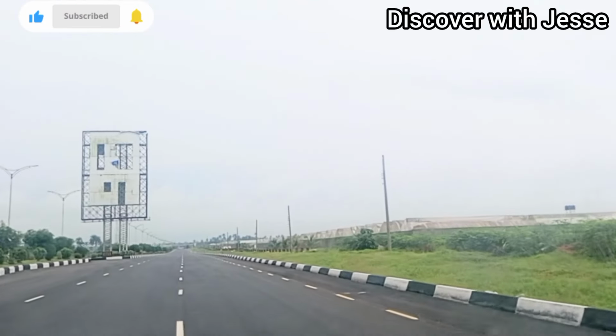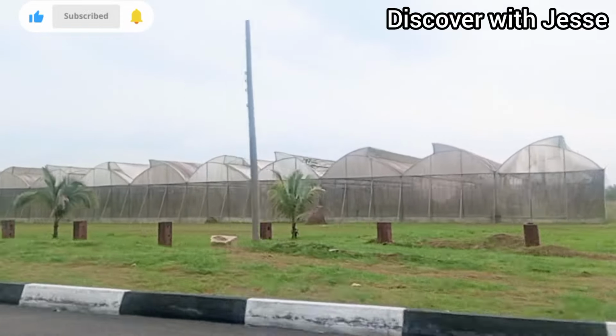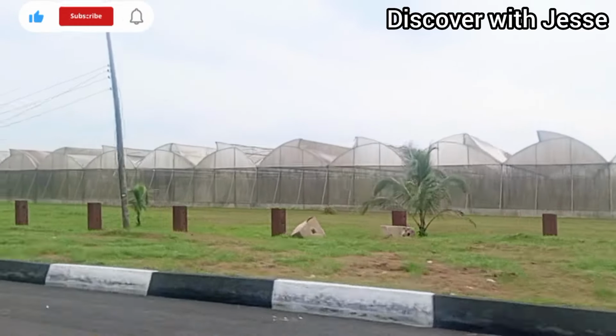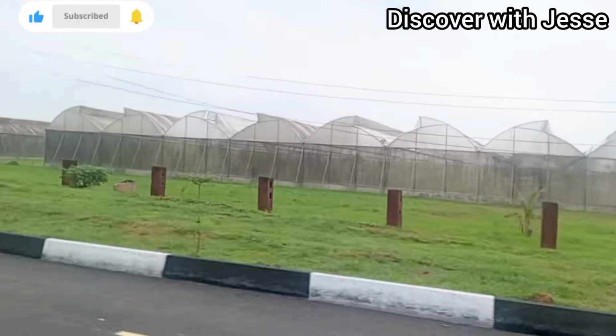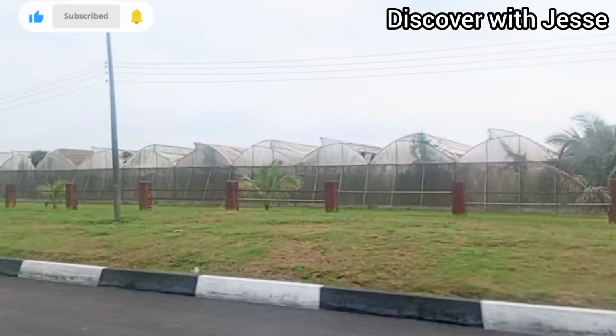So we are still inside the airport. You can see the road we are on. I think it's a six-lane road. Yeah, six-lane road. Three lanes on the left side, three lanes on the right-hand side. So tell me, there won't be need for go-slow here.